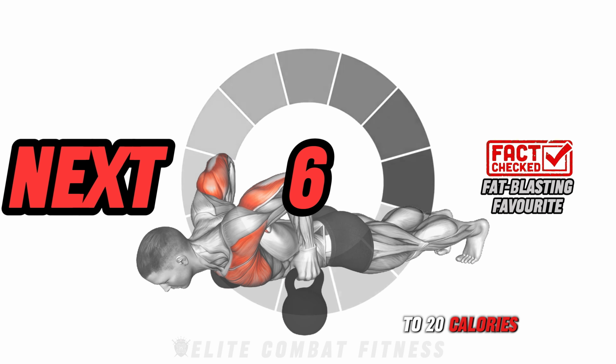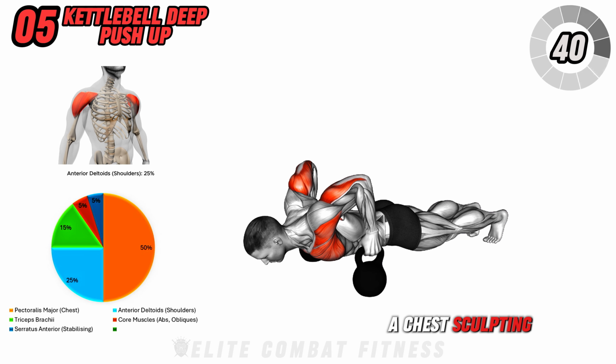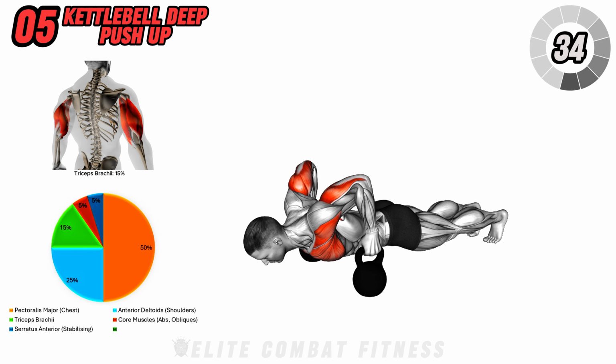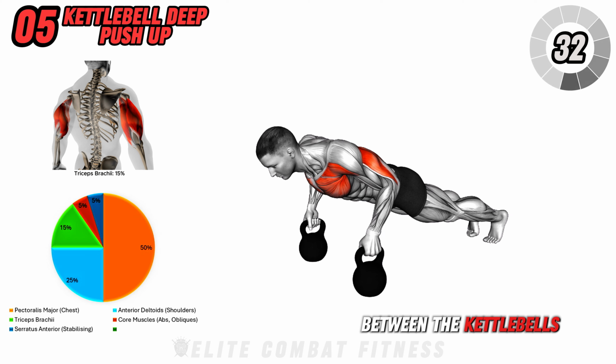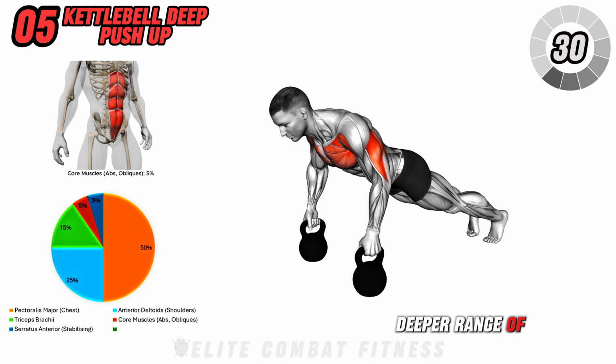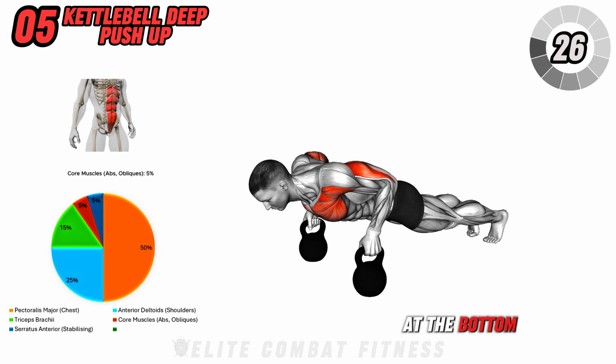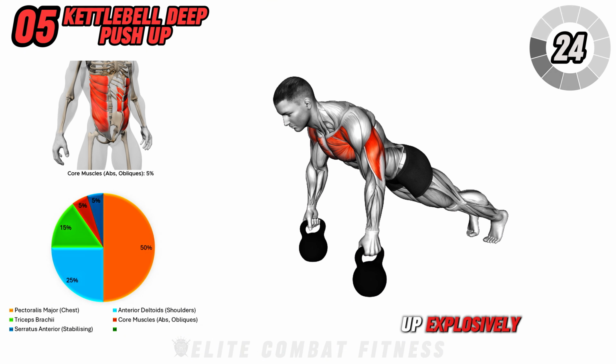Now, kettlebell deep push-up. Turn a simple push-up into a chest sculpting challenge. Place a kettlebell under each hand, gripping the handles in a high plank position. Lower your chest between the kettlebells, allowing for a deeper range of motion than standard push-ups. Pause briefly at the bottom, then press back up explosively.